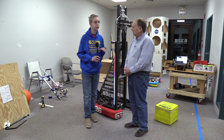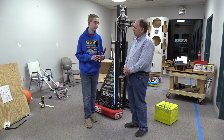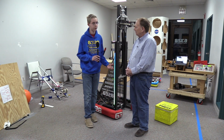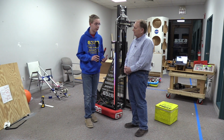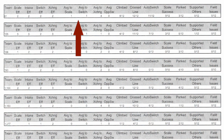So most of it is about how many of a given object they scored. For example, last year it would be how many of the power cubes they were able to put in particular locations. There's also some more subjective information, like rating how well their intake performed for particular objects, or how efficient they were at driving across the field.